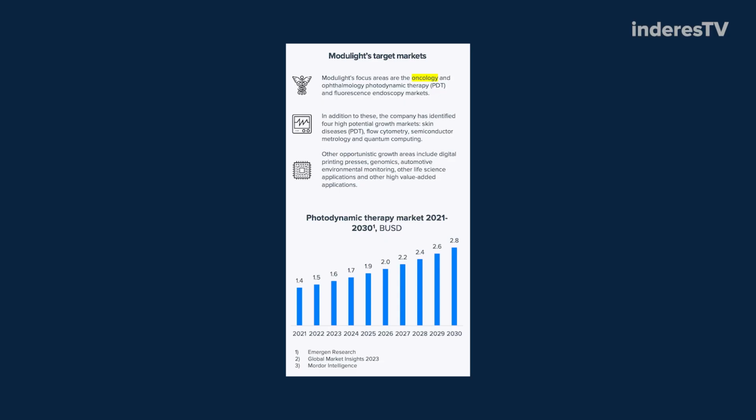Then let's talk about the market. The market is defensive and growing quite nicely for the current core business areas. The company has also identified other potential growth markets. Could you tell us more about those? Yeah, the market as such is very lucrative. It's very big for cancer treatments and also eye medicine. At this point, Modulight is at a very early stage of their development. They have one laser for eye medicine that is currently at the very early stage of commercialization. Other projects are in earlier stages.